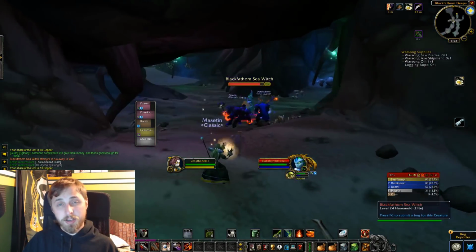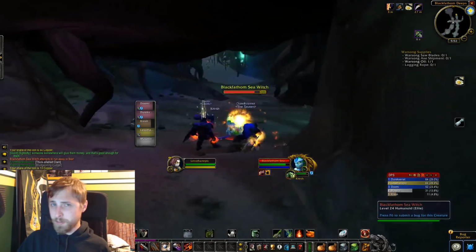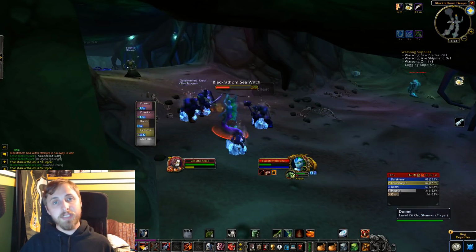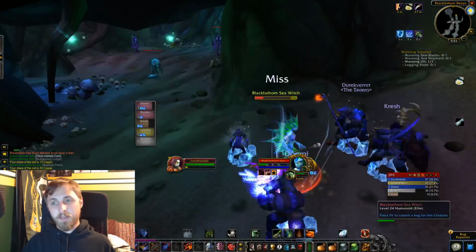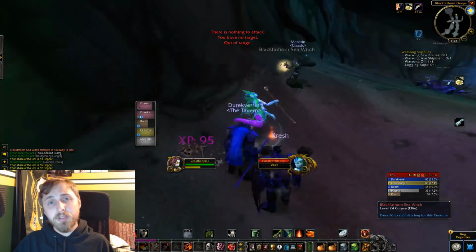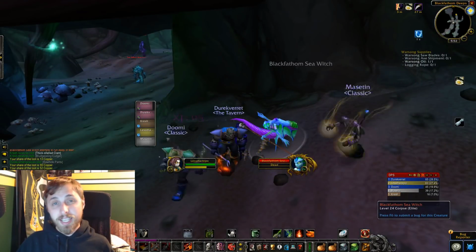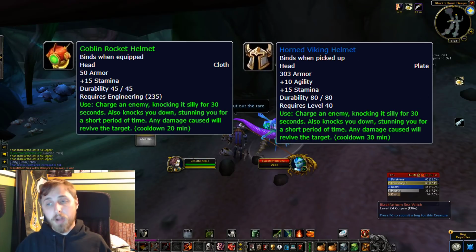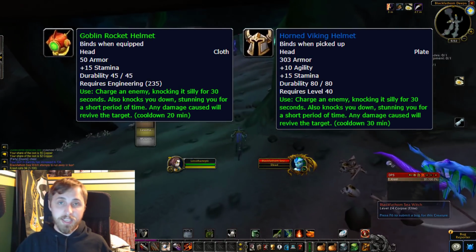The next item on our list is actually a twofer. We're going to be talking about two things here because they're both helmets and they both have the same effect. Both of them have a charge where you use the helmet and you charge at your opponent and you stun them for 30 seconds while at the same time you also stun yourself. Those items would be the Goblin Rocket Helmet and the Horned Viking Helmet.